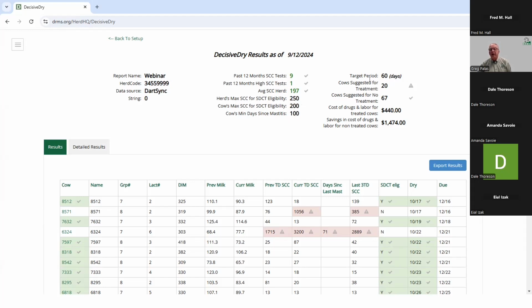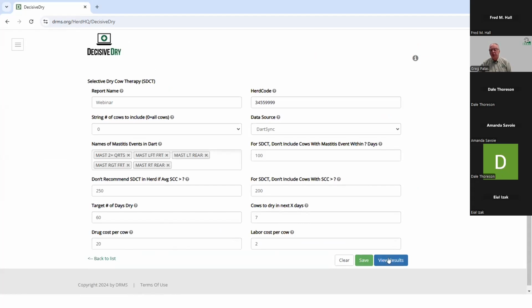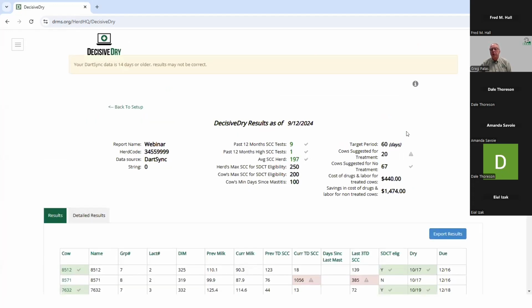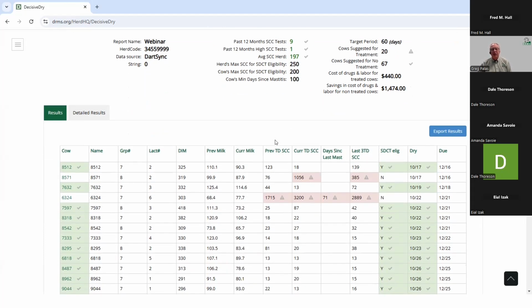So of these cows, I have got 20 cows that need to be treated and 67 cows that don't need to be treated. It's going to take $440 to treat those 20 cows based upon our setup as we have listed here, the 20 and the 2. And 67 cows do not need to be treated. And so we're going to save $1,474. So now let's look at these cows here.